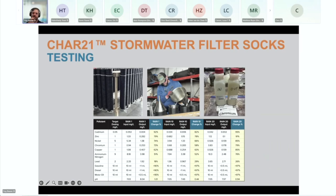All right, now for testing. We wanted to assess the filter media's ability to retain waterborne pollutants over 3 months and 20 simulated rain events. We did not focus on sediment retention. That work has been studied for years with basic switchgrass filter socks. It's already accepted that chopped switchgrass exhibits excellent and consistent hydraulic flow and sediment retention. So we wanted to go beyond sediment.